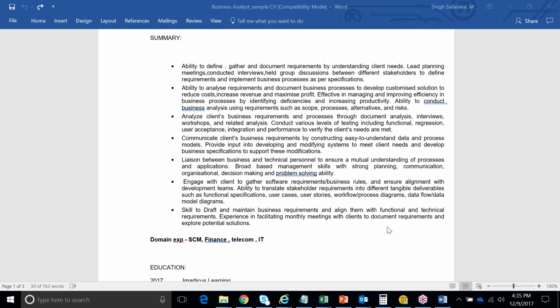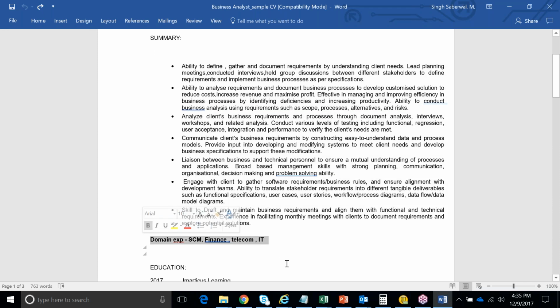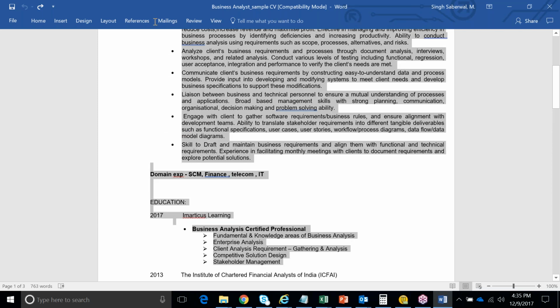Okay, guys, this is what I wanted to bring from a CV perspective. Number one, the first component is your header. Use this please to build up stuff. Second is your domain experience. Please put down what domain you come from and what typical processes you have handled in your respective domain. Third is going to be your education. In education, you put business analysis certified professional, and the top few processes that you have learned quite well. These three components are what you're going to leverage from here.